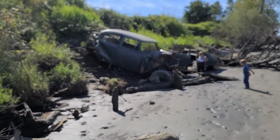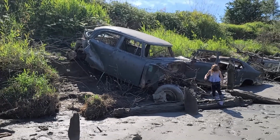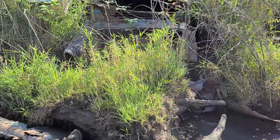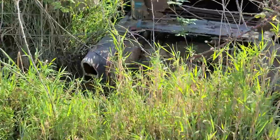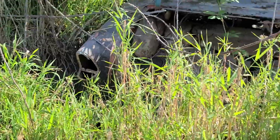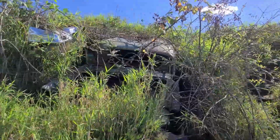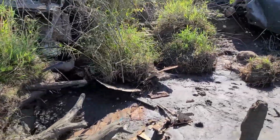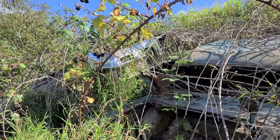But, check this out. Look at this. Oh, we got a 55 Chevy right here. This is crazy, guys. See that taillight there? 55 Chevy. Still got a steering wheel on it. Nope, getting stuck in the mud. Don't get stuck in the mud here, kids. Looks like that's an old upside down Pontiac.